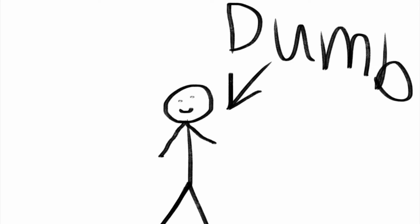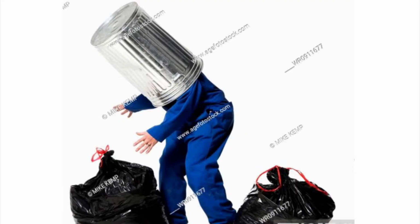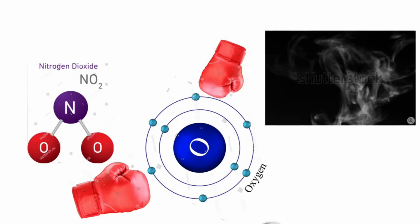Humans have been depleting the ozone layer by releasing chemical compounds such as gaseous chlorine or bromine from industries and their wastes, as well as other various things that we all do in our day-to-day lives. Other chemical compounds like nitrogen dioxide and water vapors, which can both be released through something like an aircraft, can react to the free oxygen atoms which make ozone and interrupt the process and halt ozone's development.